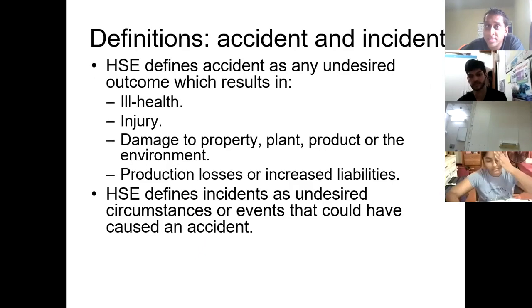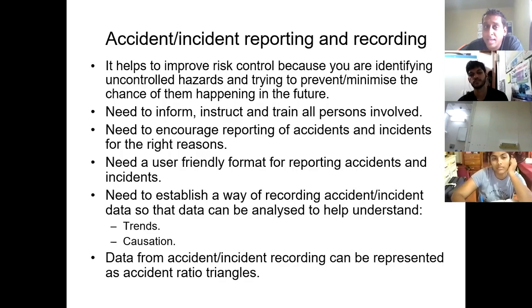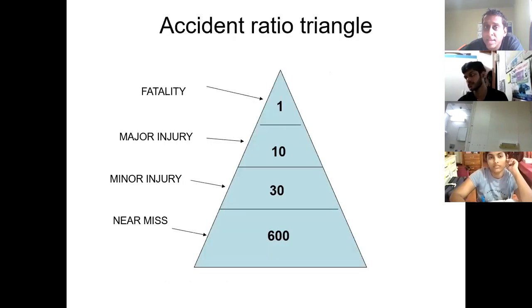So this is the definition of an accident. We had covered this in lesson 1. An accident is anything that is undesired and unplanned, and the outcome is never good. The outcome is ill health, injury, damage to property, plant, product, or the environment, right? In companies, they normally categorize accidents and incidents. We also did that in chapter 1. And what they came up with, you don't have to know any of these things. This is just history anyway.